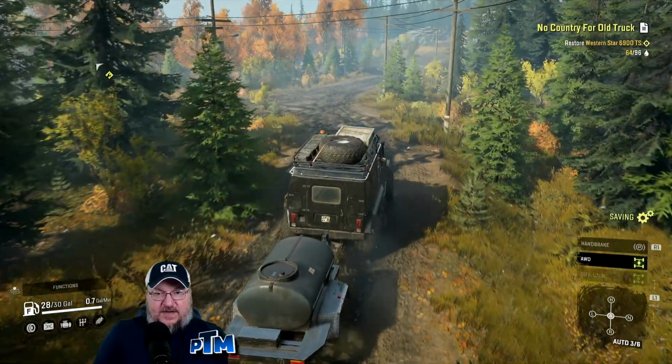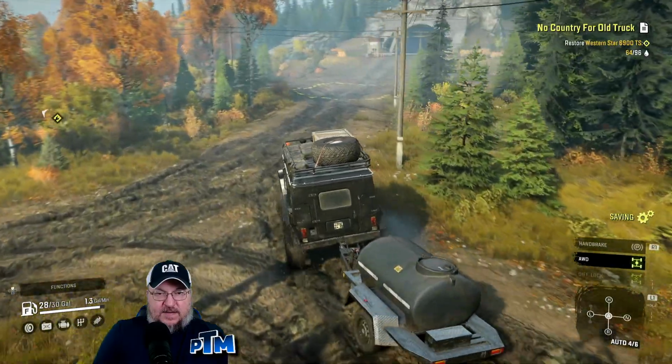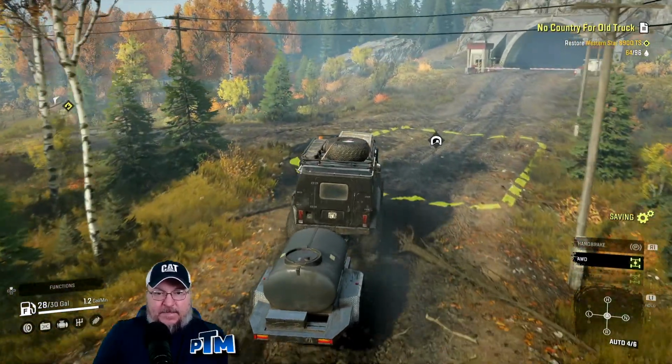Very leisurely drive. Muddy, to be sure. But it's making the trip.